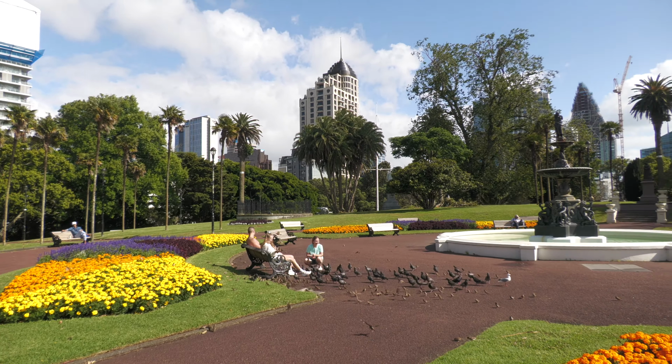The park is tucked in between Queen Street, Auckland's main drag, and Auckland's University. This is its clock tower. It was a delightful place to hang out while we waited for our accommodation to become available.